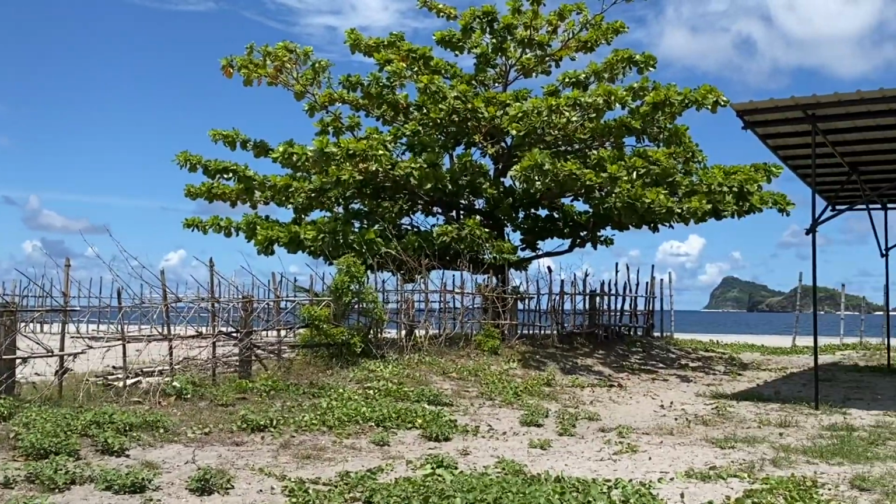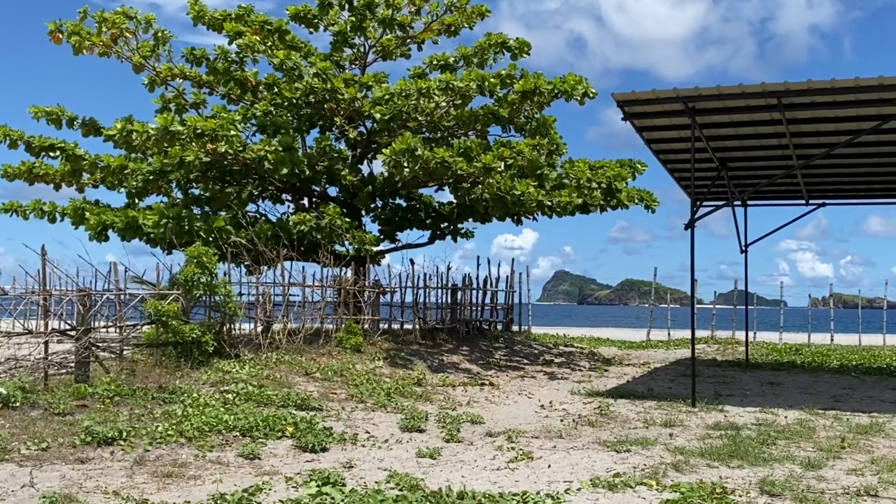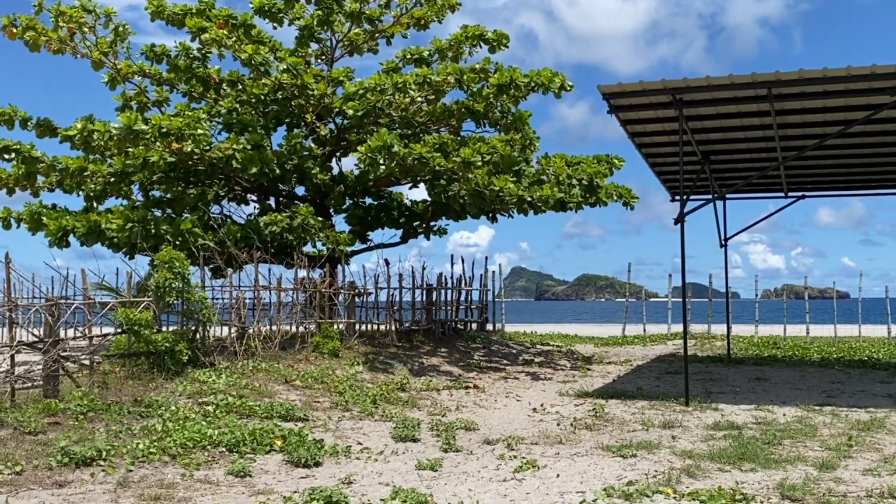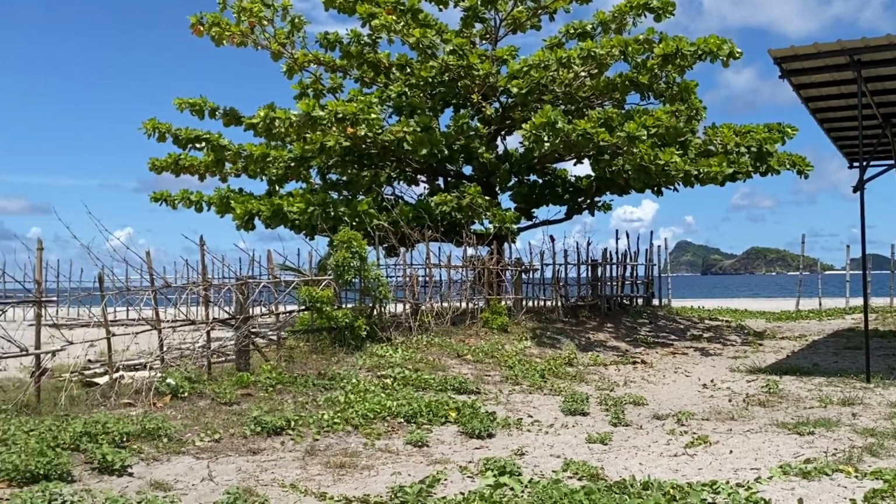So it's a warm day today. It was raining a little bit earlier today, so we were sitting at the pub and having some brekkie while we're waiting for the rain.